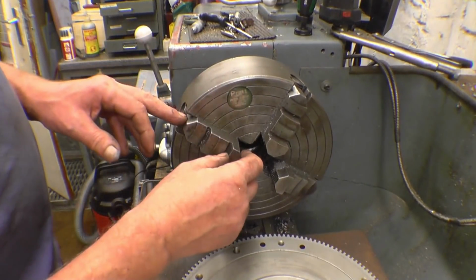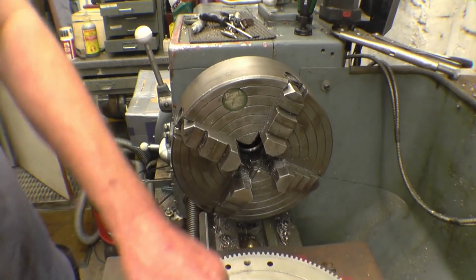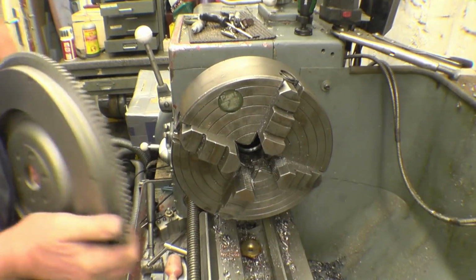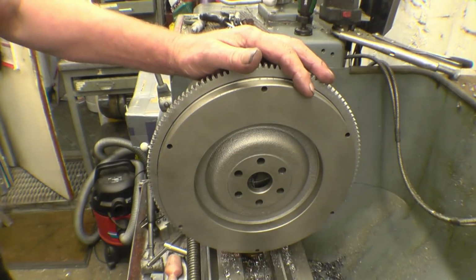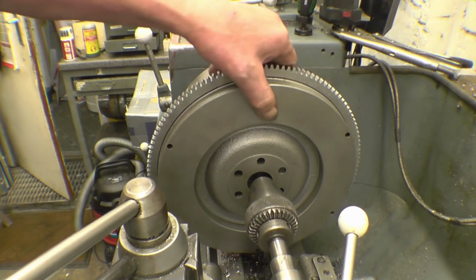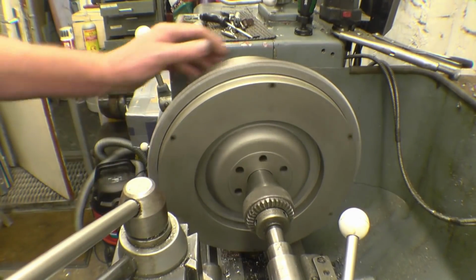Normally with flywheels you'd have the jaws in that way and grip on the ring gear. Unfortunately I can't, it's too big to get in my lathe that way, so I'll have to grip it on the centre. There's a recess in the centre of the flywheel there. We'll be able to grip it on there. Like that. I can use that hole in the centre to line it up to get it somewhere near before we start. Just use the taper of this chuck to line it up like that. And that's going to get it pretty near before we actually start machining it.